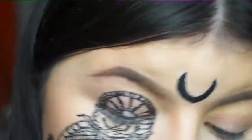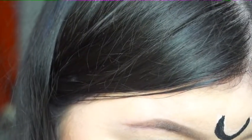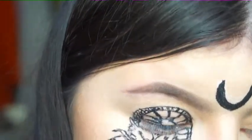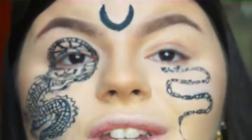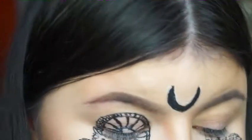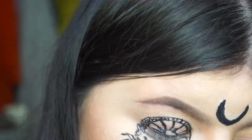So what I'm going to do is, because I've had to lean my hat onto it, it has smudged quite a bit, so I'm going to go in with just a really small detailed brush like this one with foundation just to tidy up those edges, and I have got a major cramp in my hand. Lord, that took me a while.